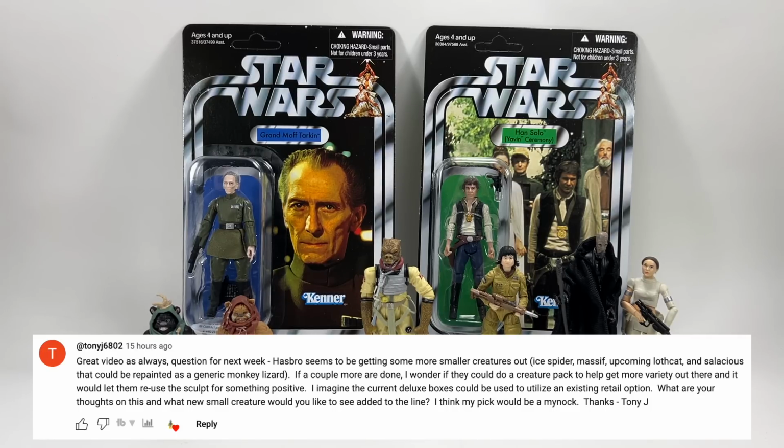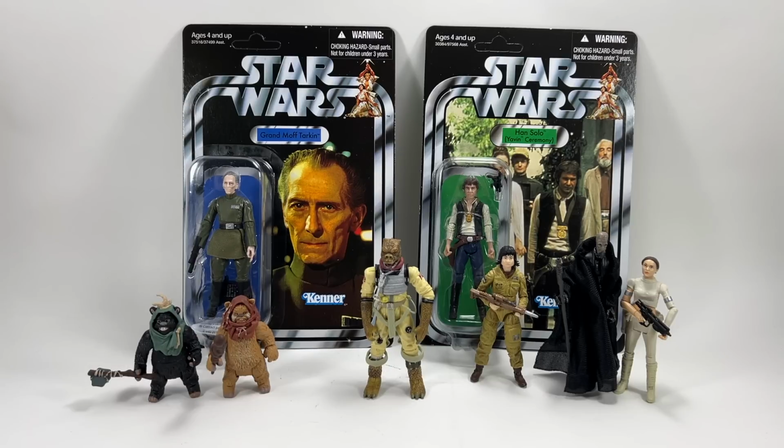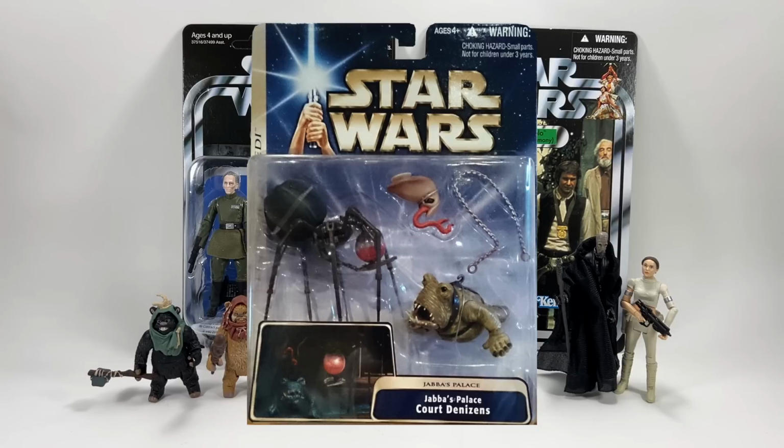I think my pick would be a Minok. Minok is a great shout, and creature packs in general is a great shout as well. I personally would really like to see them reissue or resculpt the Jabba's Court Denizens pack with that frog-like creature and the Bomber Monk, because I think anybody that's purchased the Boba Fett's throne room or Jabba's throne room might be missing those figures as well.